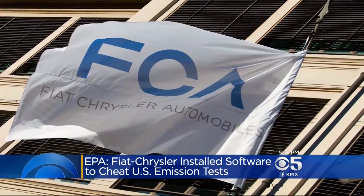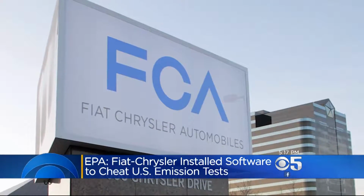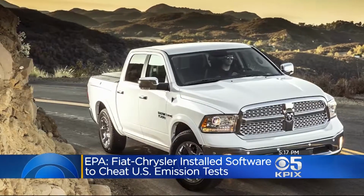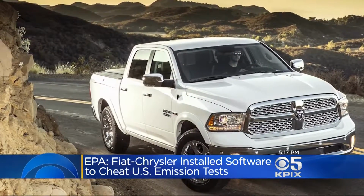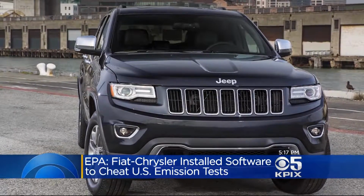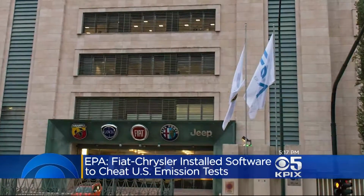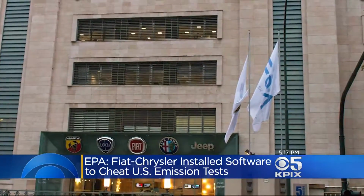Fiat Chrysler is now accused of installing software on vehicles to cheat emissions tests. The new claims are similar to the charges against Volkswagen. Investigators say Fiat Chrysler added the software in about 100,000 diesel-powered cars and trucks. Officials are calling it a clear and serious violation of the Clean Air Act. Earlier this week, Volkswagen agreed to pay more than $4 billion to settle its similar charges.